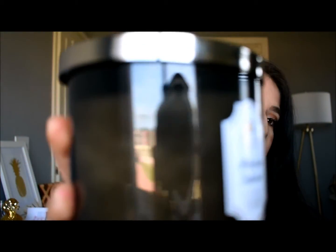And like I mentioned in the beginning of the video, that candle is Aloha Kiwi Passion Fruit. It's a recent purchase from Bath & Body Works. And then I also got this one, which is the Mahogany Teakwood. This is, by far my favorite candle scent ever.